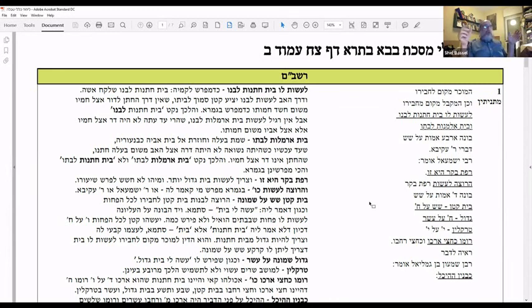So, this Mishnah actually is somewhat difficult to read. I read it in a particular way to make it flow, but there are a lot of unclear references within the Mishnah. And I'm going to leave them because it's not vital for our purpose.